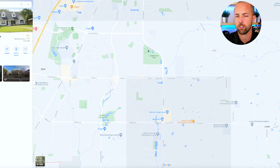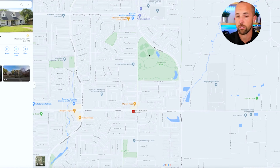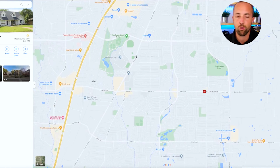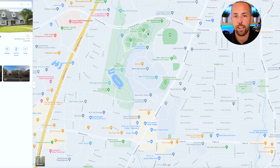So you've got baseball fields. You've got some tennis courts out here. I had a buddy come in. My buddy lives in Philadelphia, but he's a rugby guy, and somehow he ended up having a rugby match out here at Celebration Park. So they've got some rugby going on out here. They've got a lot of stuff going on. And of course, Allen High School, you've got the natatorium going on over here. You've got the Wake Park Hydrous out here.